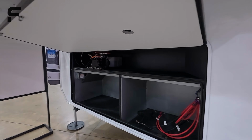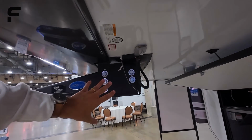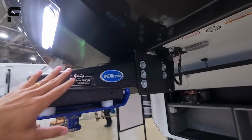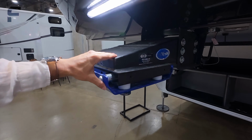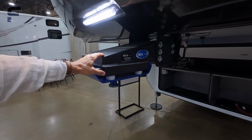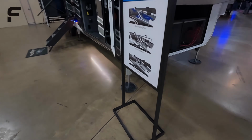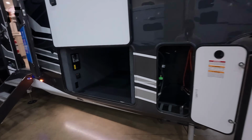Plus you see that additional storage. You have a light up underneath here, so you can see setting up your hitch in the dark if you need to. This area is all nicely sealed off up underneath there, very nice. And you have the MORryde pin box up front here. So one of the nicest pin boxes you're gonna see coming standard on any fifth wheel RV. 6-point hydraulic auto leveling. You also have a little bit bigger foot pads there on your stabilizer legs. Here's a spot for your third 40-pound propane bottle.